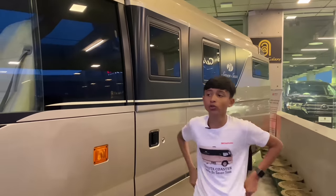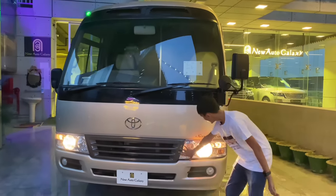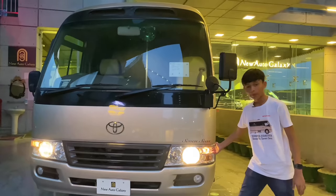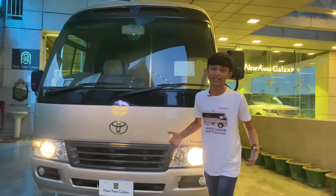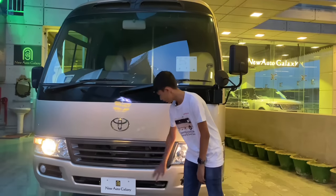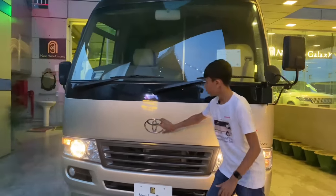Close. Now let's show you the front of the car. Guys, now we are on the front of the car. So first of all, these are the lights with the high beam and the parking. Fog lamps over here. You have the air intake to cool this 4-liter diesel engine over here. You have the tow hooks of the car with a new Auto Galaxy over here. The Toyota logo right here.